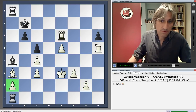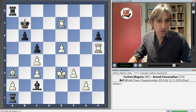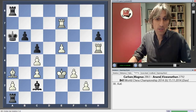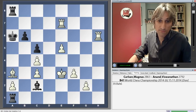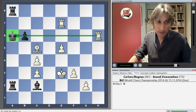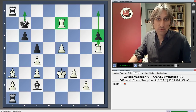But instead, Anand played bishop c2. And after this check on e7, he resigned. Now, if the king goes backwards, then it's going to be chopped to pieces by rook takes h6, and there's going to be a threat to mate. So if the king comes forward, then rook h6, and you can see this is even worse than the last variation we considered, because if rook a2, then bishop c5, and black doesn't even win the bishop because there's a pin here. And that's at least 4 extra pawns for white. So after rook e7 check, Anand resigned.